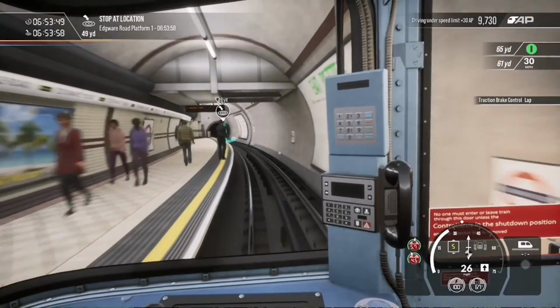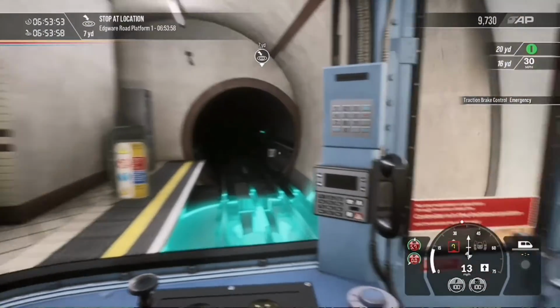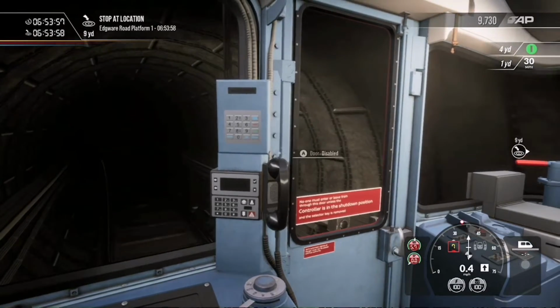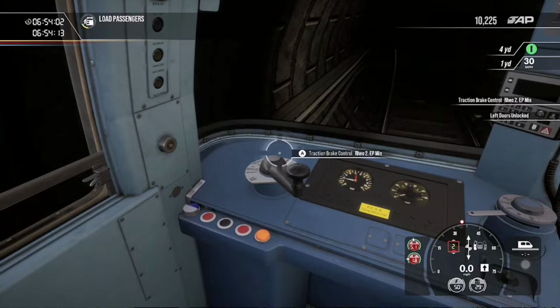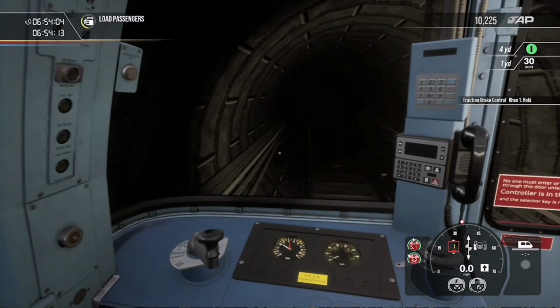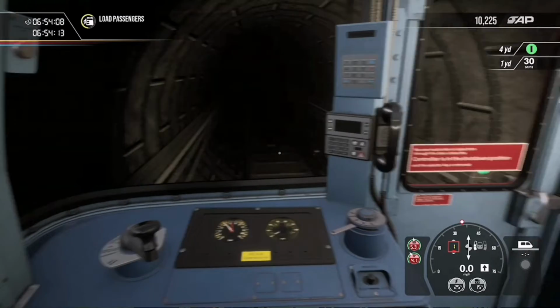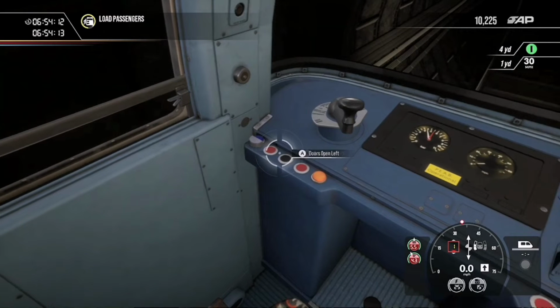We're not going to stop again. Damn it! Stop dithering on the brake. You're coming into a station at 30 miles an hour. You'd be shot if that was real life. Stop dithering. Talk and do, but don't talk and not do. Anyway, we didn't pass the signal. It's fine. The passengers don't mind. It's not like London's had any significance at all, is it really?